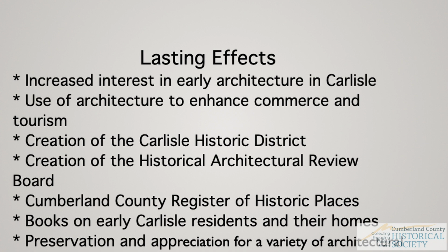So what are the lasting effects of Project 61? I think it definitely led to, as Richard stated in that one newspaper article, an increased interest in early architecture in Carlisle and use of architecture to enhance commerce and tourism. The creation of the Carlisle Historic District is likely an outgrowth. The creation of the HARB, the Historical Architectural Review Board. The Cumberland County Register of Historic Places. And there have been a number of books on early residents and their homes that have been published that could have been an outgrowth. And the preservation and appreciation for a variety of architectural styles.